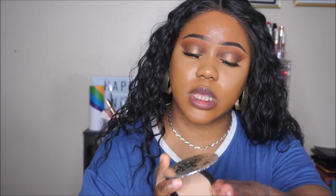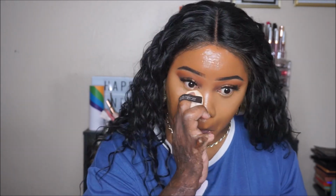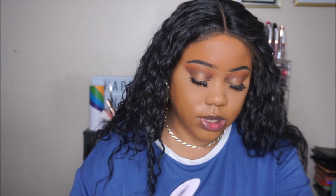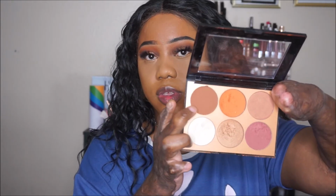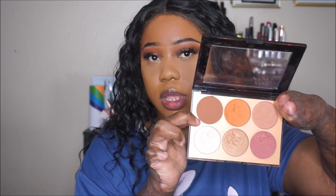And I'm using this Under Eye Setting Powder by Urban Decay, the All Nighter Setting Powder. It looks like this, and it's translucent. And I'm taking my Laura Mercier Puff, and I'm going to just press it into my skin. I'm going to add a little bit of warmth back to my skin, and I'm using the Sephora Spice Market blush palette. And I'm going to take this shade here, which is a contour shade. I'm just going to add that to just a bronze.